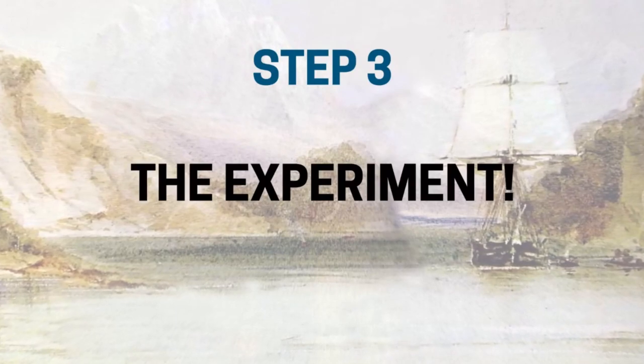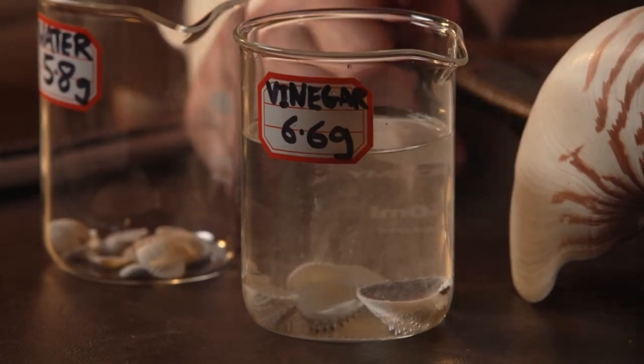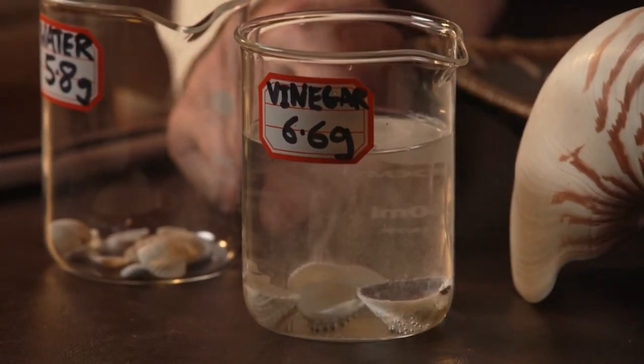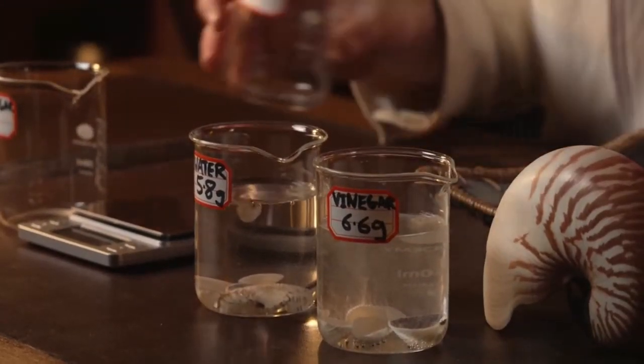Step three, it's time to do the experiment. So very carefully take your vinegar and pour it onto the shells. If you wait a couple of seconds, then look really carefully, you should see something happen. Then our control experiment, let's pour in the water and see what happens there. You then have to be really patient and leave the two beakers alone. But if you look very, very carefully, you'll see something is happening.